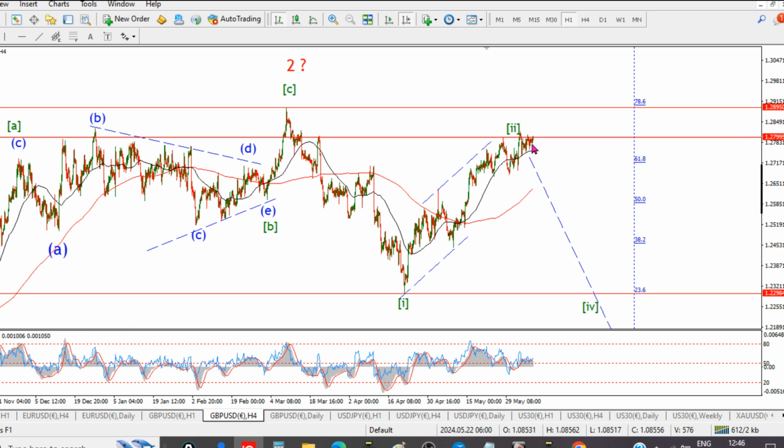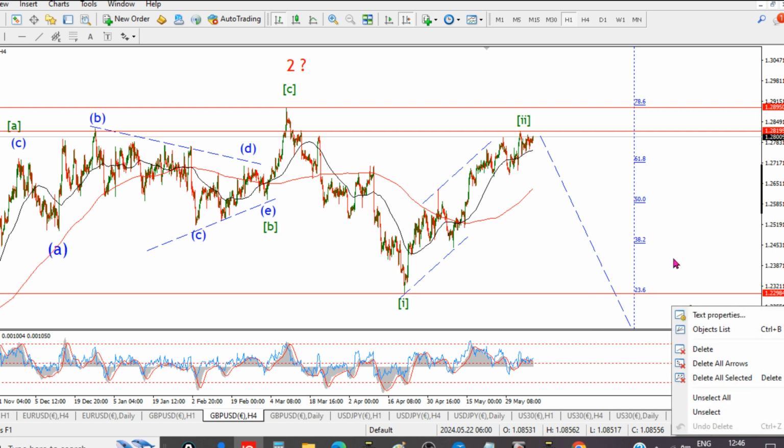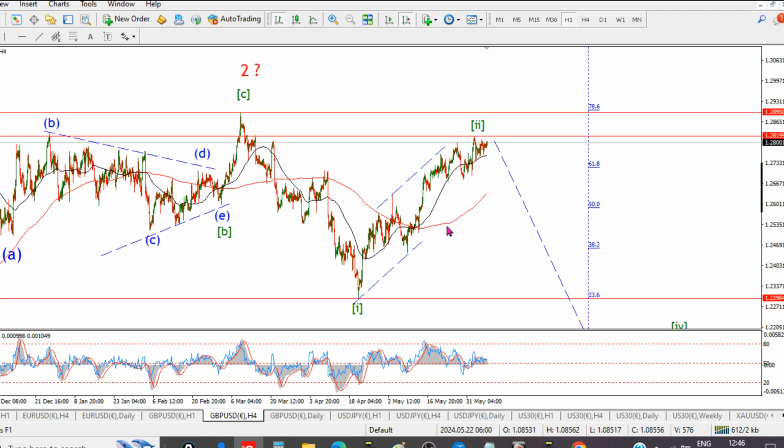Okay, let's go to pound dollar. I don't think it's the same in cable. I think we are about to see a resurgence of an impulsive downside move in cable. It's been long awaited. Wave 2 has drifted up dangerously close, I suppose, to that previous wave 2 top. We shall see soon enough. We're quite close. We seem to have at least stalled upside momentum in the last couple of weeks.